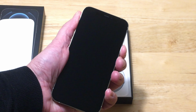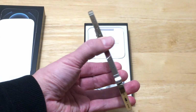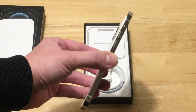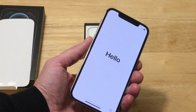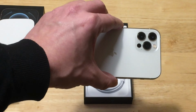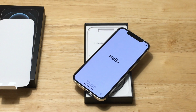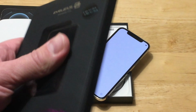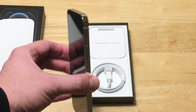Now we can power it on. Beautiful, beautiful, beautiful, beautiful phone. And the phone is powered on. So I'll set it up after a minute. Of course, I will put on the protective screen glass. Here it is. And that is the unboxing of the iPhone 12 Pro.